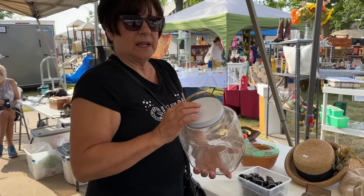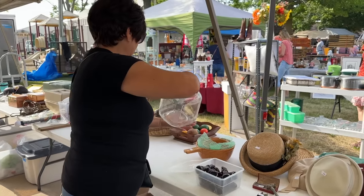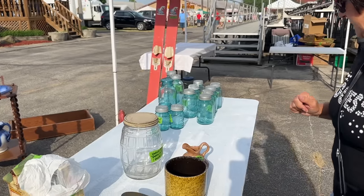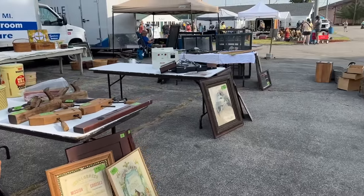This is the one that I have. I could match these. Wooden lid? I will think about it. Remind me what the pattern is. It's like that pickle jar pattern. Yeah, we're close. We're getting close. Getting real close.